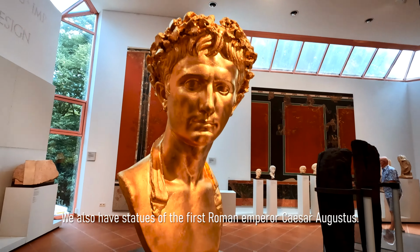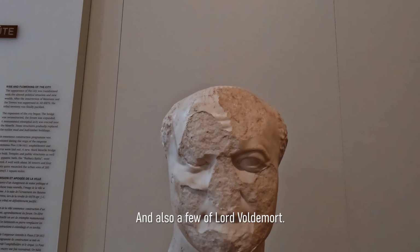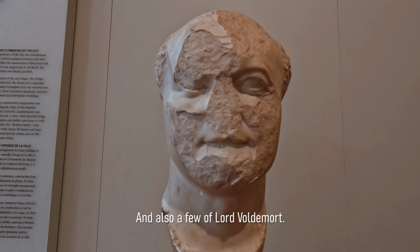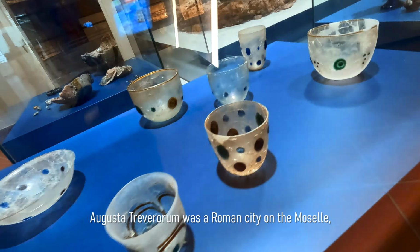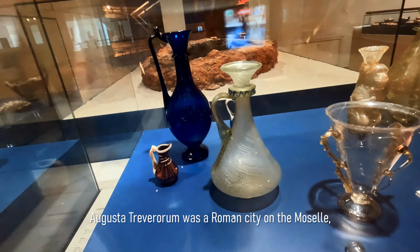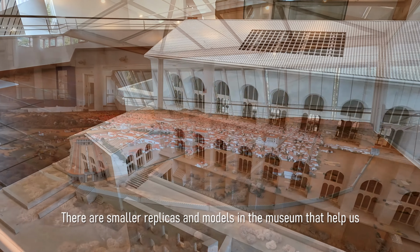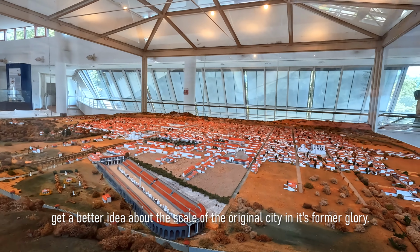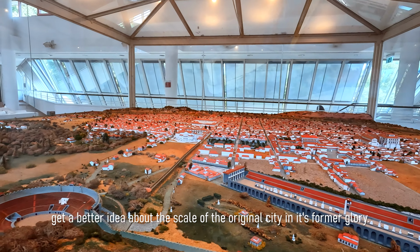We also have statues of the first Roman Emperor Caesar Augustus, and also a few of Lord Voldemort. Augusta Treverorum was a Roman city on the Moselle from which today's Trier emerged. There are smaller replicas and models in the museum that help us get a better idea about the scale of the original city in its former glory.